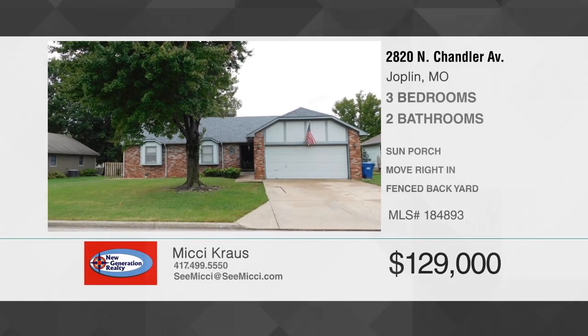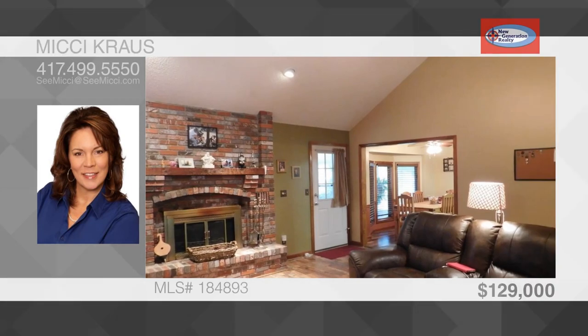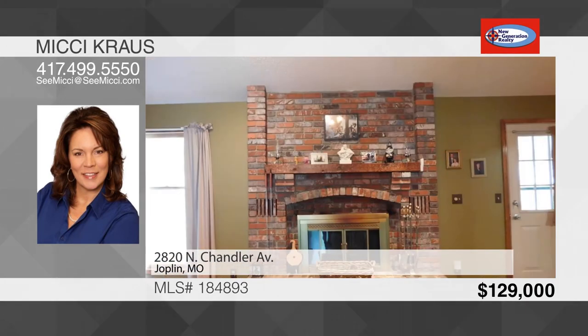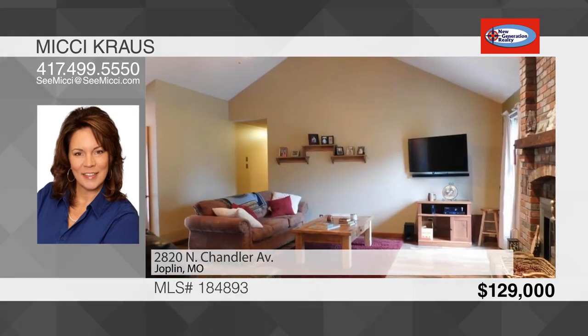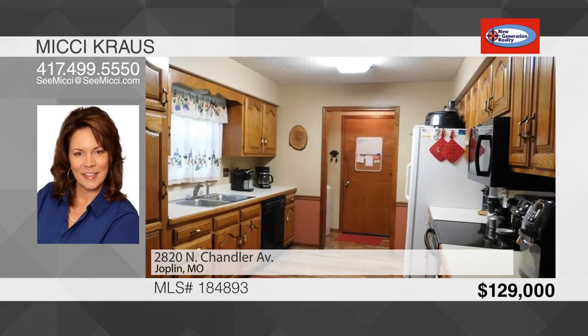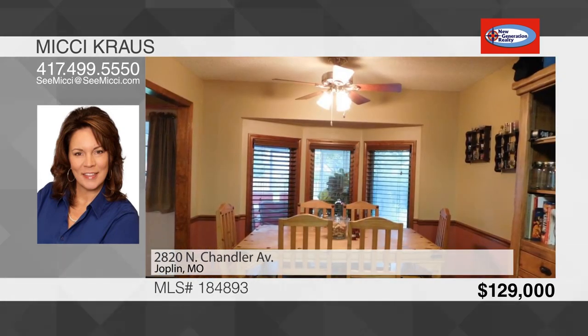This three-bedroom, two-bath home has been well taken care of and has newer hardwood floors throughout. The large open living room has high ceilings and a brick wood-burning fireplace with blowers. The living room opens to the three-season sun porch and the fenced backyard with mature trees and a storage building. The kitchen sits off of the garage, making it easy to bring in groceries.